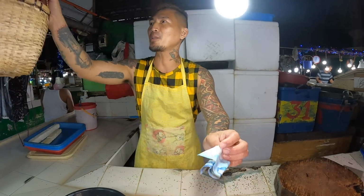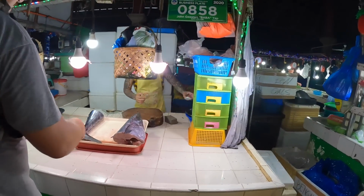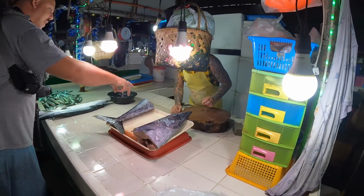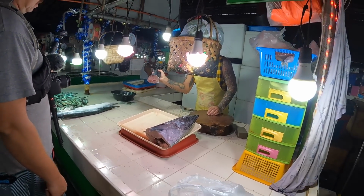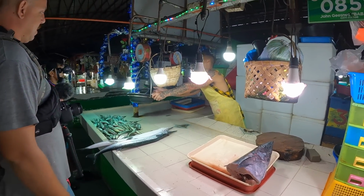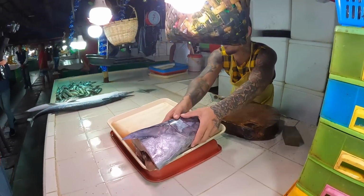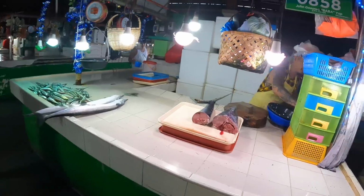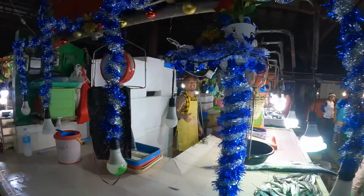What's your name? My name is Wang. Nice to meet you. Yeah. Wang, I'm gonna get another one. Another 1 kilo? Yeah. Can you see the tail? Very small? I'll take the tail. Let me see, maybe here? We're gonna go for 2 kilos. One big, yeah. All right, salamat.